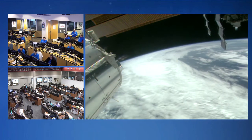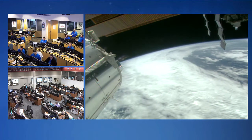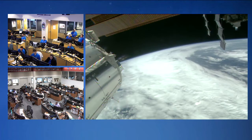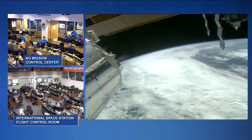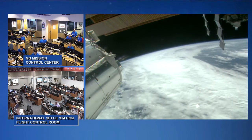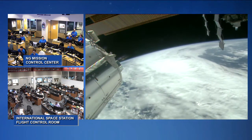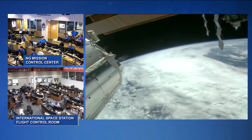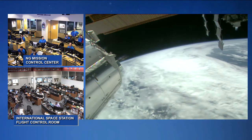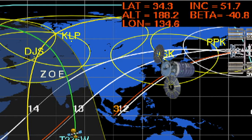You're looking at a view from the International Space Station on the right as it orbits 258 statute miles over the North Pacific Ocean, Cygnus trailing not too far behind. On the left at the top, the Northrop Grumman Mission Control Center at Dulles, Virginia, watching over the Cygnus cargo vehicle, and at the bottom left, the International Space Station Flight Control Room, looking after the systems of the International Space Station and monitoring Cygnus during its solar array deployment activity currently progressing. Cygnus again trailing not too far behind, now passing over Japan as the International Space Station flies over the North Pacific Ocean.